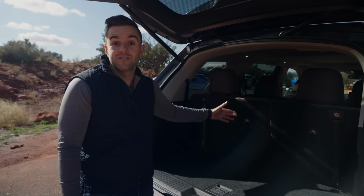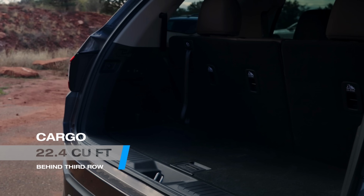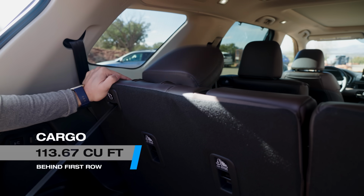Speaking of additional space, there's more cargo than before. There's now over 22 cubic feet or so space back here. The seats are not power folding, but you can pull these tabs and it folds down.